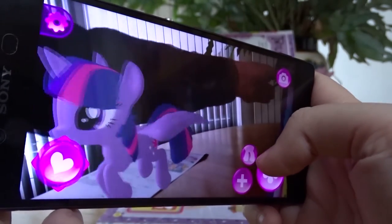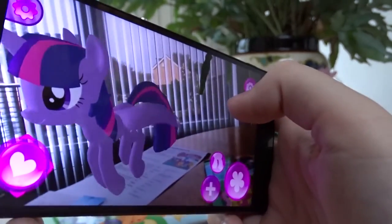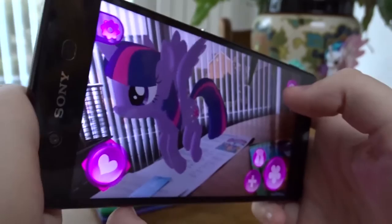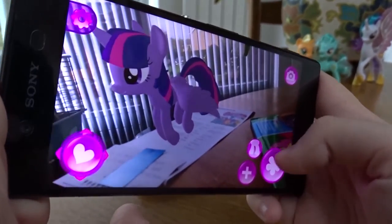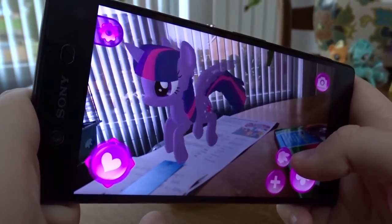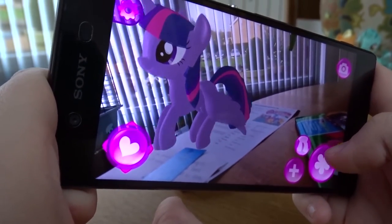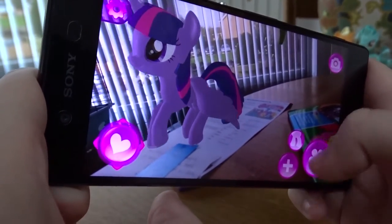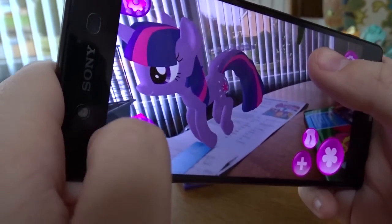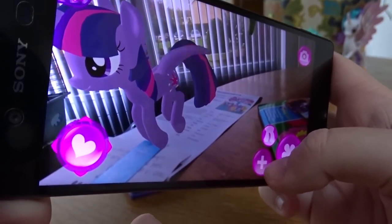Let's see what these buttons are. What are those, wings? Oh, then she can fly, if you press the wings. Yes. Now it's pretty stable. Now she walks again. What are the flowers? Oh, I think she just makes some kind of action when you... animations. You can also make a photo with that button over there, to share with your friends. What does the plus button do?